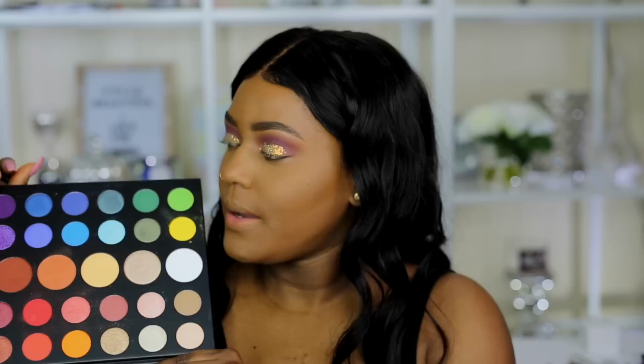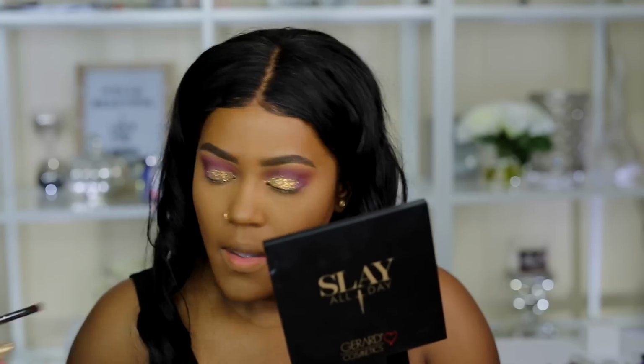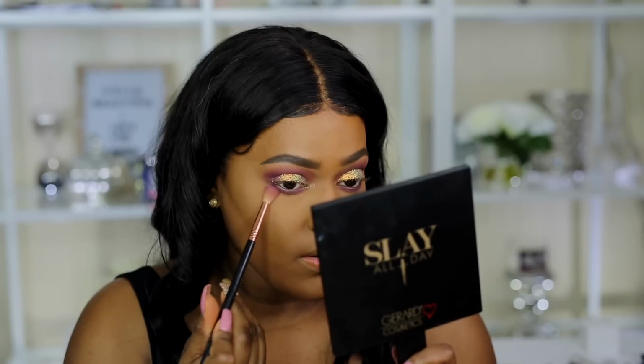This is giving me all types of vibes, like, yo. I'm going to take a little bit of this shade right here, which is a purple, but it has some type of sheen to it, and I'm going to add that a little bit in the crease right here, just to give a pop of color. So for the lower lash line, I'm going to use the first purple, which is the lighter one, and I'm just going to put that down here. Then I'm going to take the big brush and just buff that whole area out with that same purple shade.